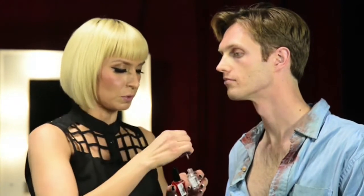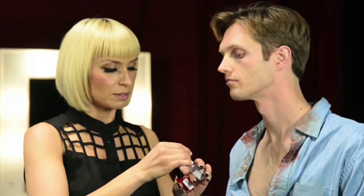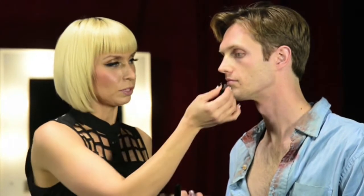We're going to start right here by the mouth, and we want to be really careful because you don't want to get any of this product inside of the mouth. The lips are the most sensitive part of the face, and when you're applying this makeup, it will really pull the skin in extremely around the mouth.